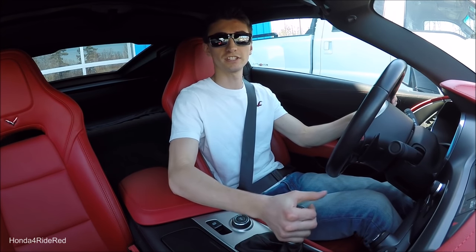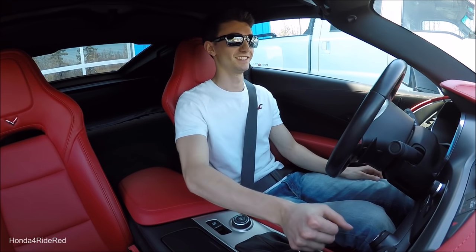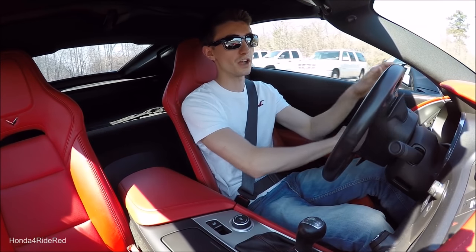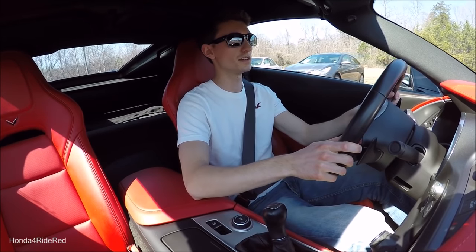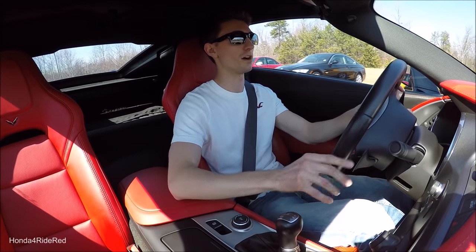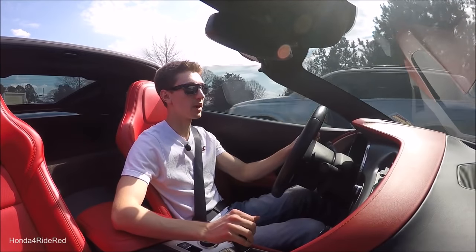This does have an active exhaust system and the valves are open right now and they will be the whole day. And this car sounds pretty awesome already. So we're driving with the gauges in the race mode with the hockey stick shaped tachometer. And since it's a manual, you do also get the gear up on your heads-up display as well as the dash.